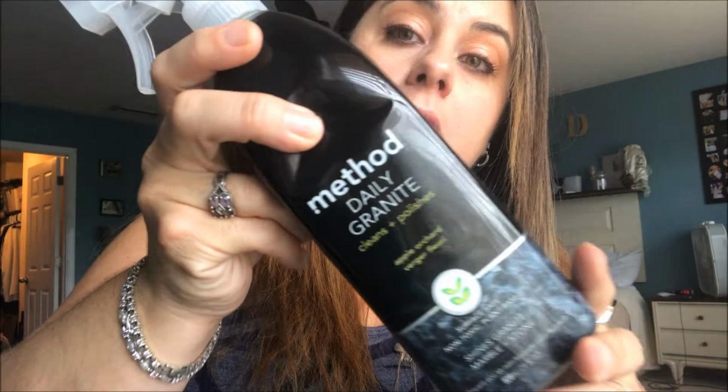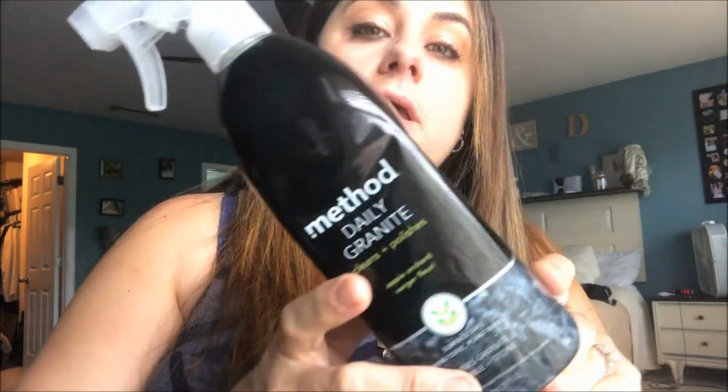Now this is the granite one, and this one is the apple orchard scent, but then I have the wood cleaner that is the almond scent that really does make my cabinets and everything shine phenomenally. I use the pink grapefruit as my other surface cleaner to clean Maya's high chair and the top of the glass stove. I just love them.